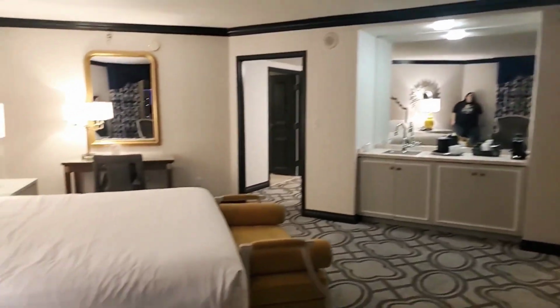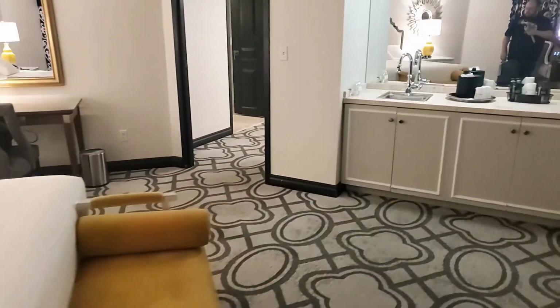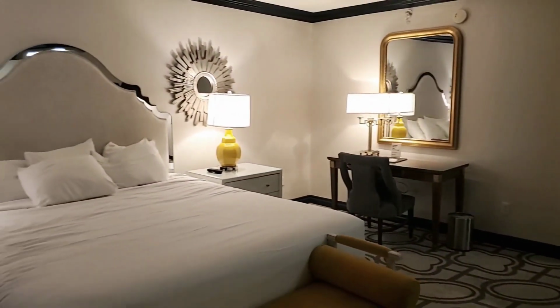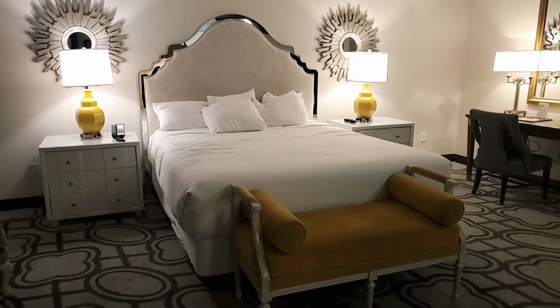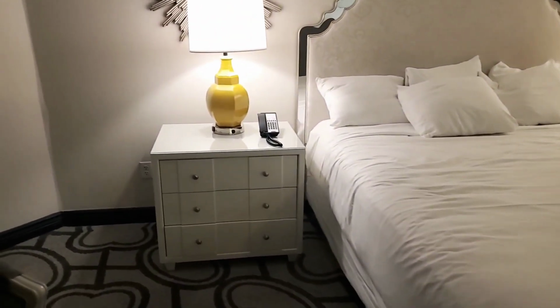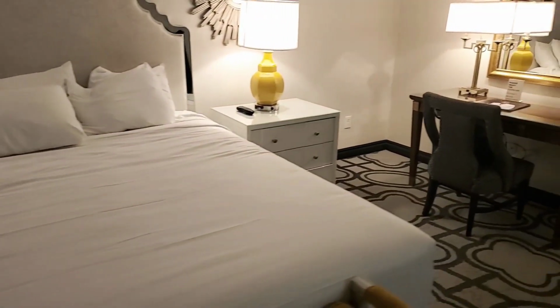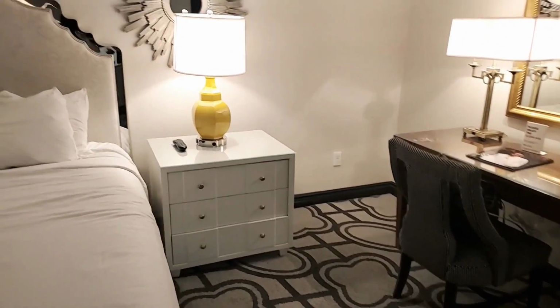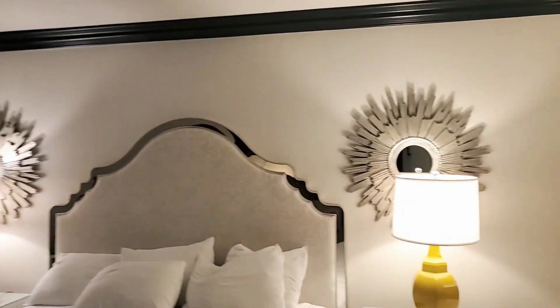And then coming this way is your bedroom area. This is more like a one room type suite, but it's got some extra spaces we'll show you. King size bed, a little place in front to sit down there. You have a lamp with a plug on it, plenty of drawers there, another lamp with a plug on it, plenty of storage down there as well. You do have two little small mirrors on the wall there for decoration.